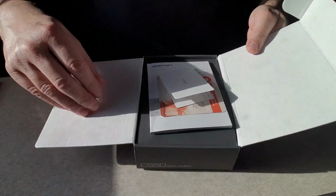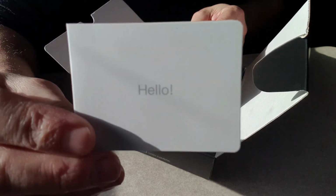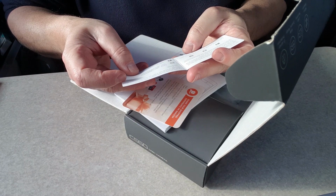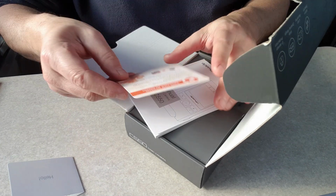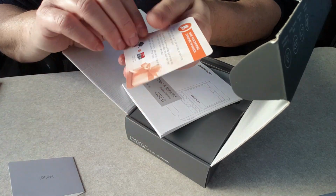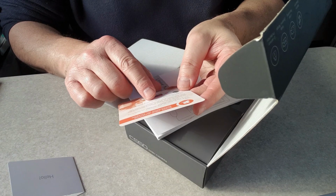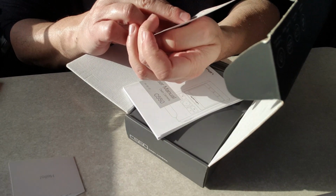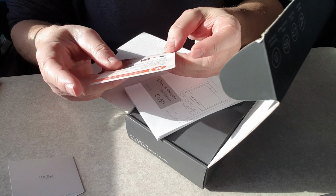Okay, here we go. So first thing we see is a card: thank you for buying, and wanting you to share it on social media. Share your shopping experience on Amazon. Just like to show our gratitude with a small gift. Oh, I see, right, okay. Didn't know about that.